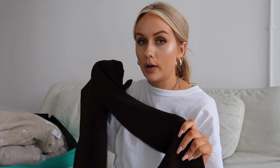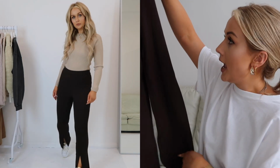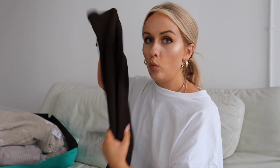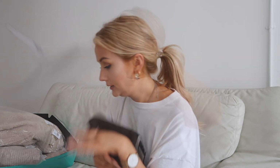I'm not sure how flattering these are on me, but I think they would look great with a long jumper. They've got a seam line down the center front, you know, we love that. And I love this color. They feel nice and weighty. They're really quite heavy. I like that. They are £40. Sorry, I haven't been keeping up with the prices. I'm sorry, I'll try and remember.